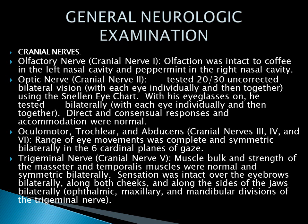non-irritative substances. If you use an irritative substance, you stimulate pain receptors versus olfactory receptors, and you can get a false positive finding for dysfunction of the olfactory nerve. So you want to use substances that are non-noxious. Okay, so you need to have a little vial of coffee and a little vial of peppermint.